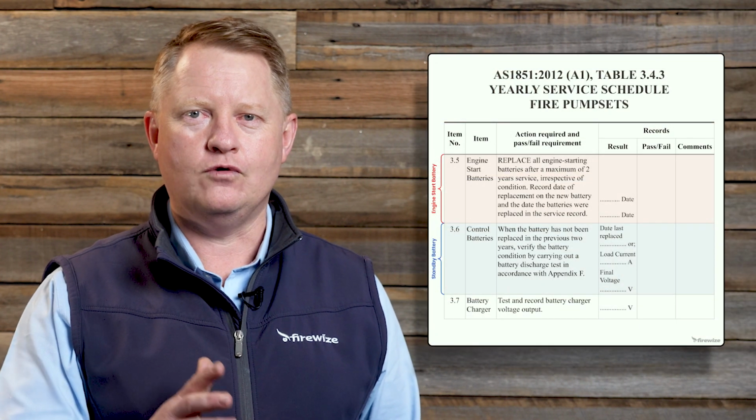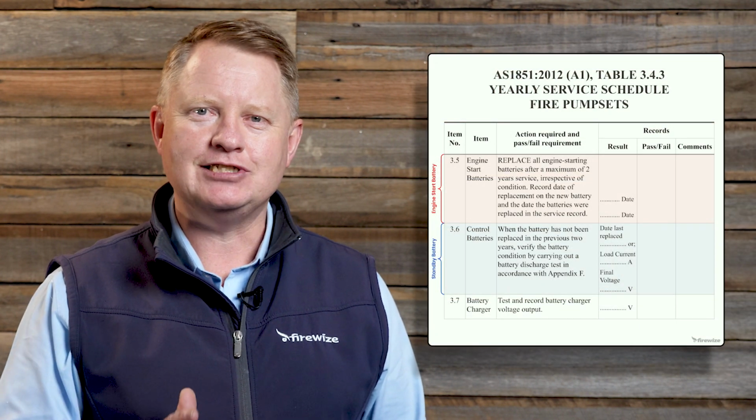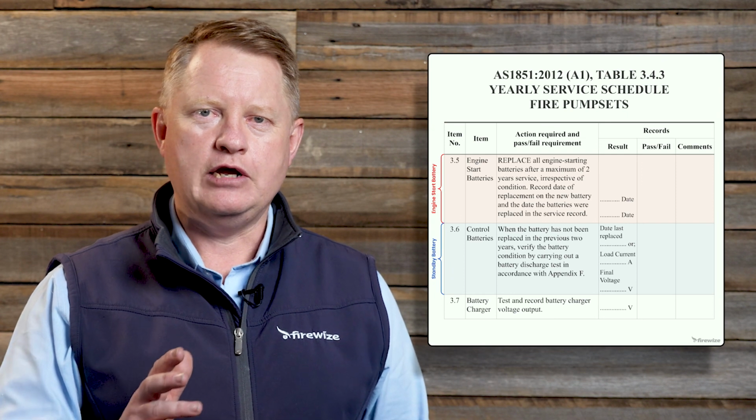There is a lot of confusion about the maintenance requirements of batteries described in AS 1851-2012. I cannot tell you how many times I've heard of standby batteries for fire alarm systems, EWI systems, electric motor-driven firewater pumps being replaced every 2 years. To be clear, the standard does not require this, and it is disingenuous to represent this to building owners and managers.